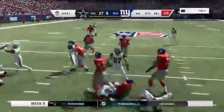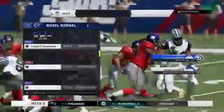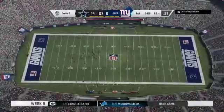And now he'll tuck it and run. A short gain here, maybe a yard to the 29. Only a yard there on the keeper, and that's going to leave him with a 3rd down. Brings up 3rd and 6.